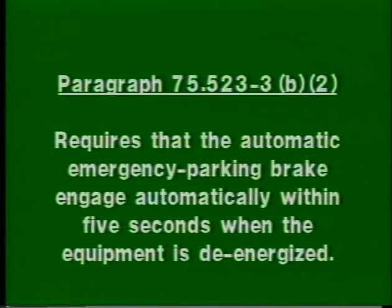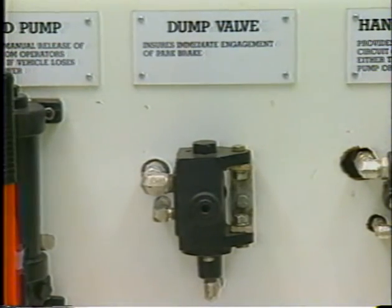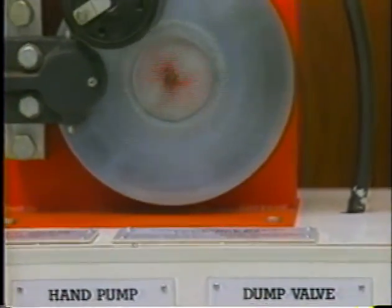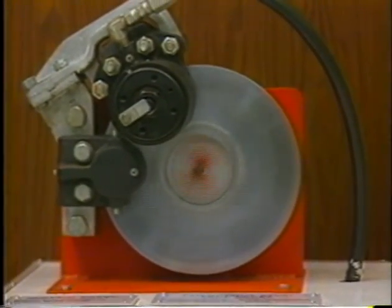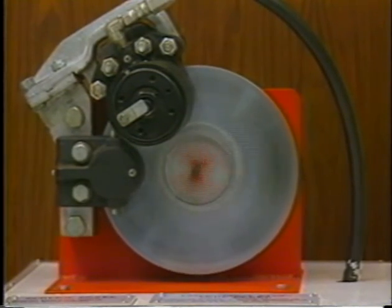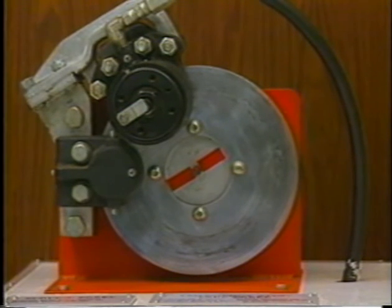Paragraph 75.523-3B2 requires that the automatic emergency parking brake engage automatically within 5 seconds when the equipment is de-energized. This can be demonstrated by simulating an intentional equipment de-energization. When the machine is shut down, hydraulic pressure is automatically dumped from the brake caliper, resulting in automatic brake application. For this system, it took several seconds for the pump to wind down and system pressure to be depleted enough to permit the spring-applied brake to act. This is acceptable because the machine would not be in an emergency situation during a routine shutdown.